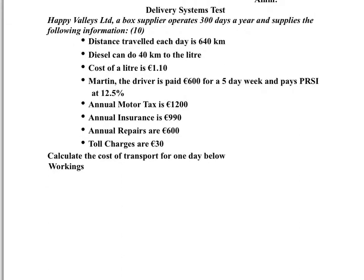Okay guys, so welcome to the class test, which was a delivery systems question. I'm going to show you how to do this question. I'm going to show you the workings for the question and the final answer, and then the two theory questions which followed. This should help you in your study of this topic.